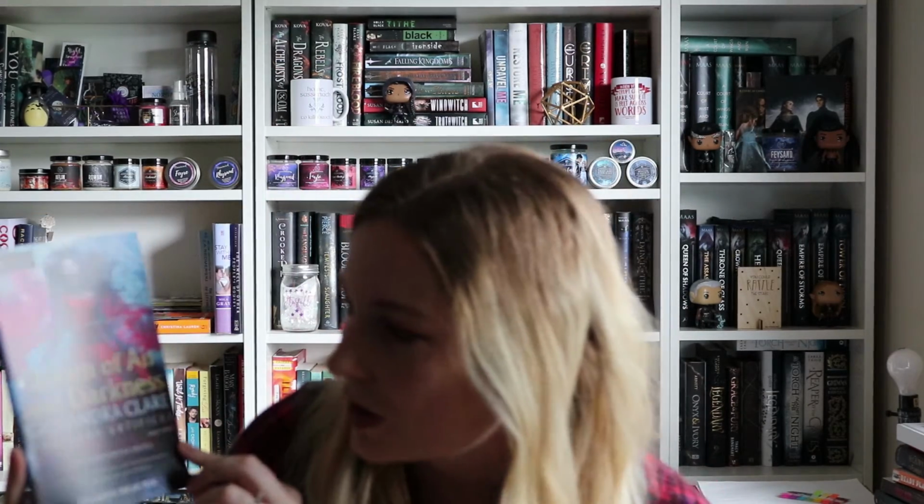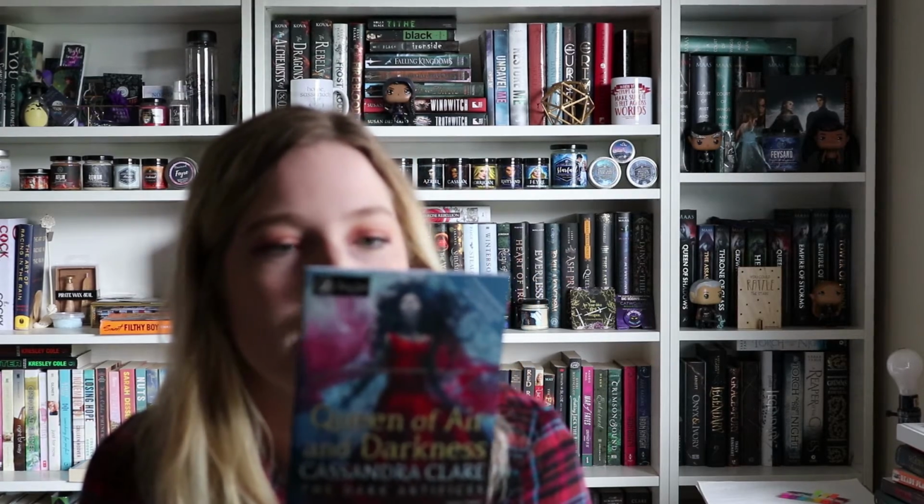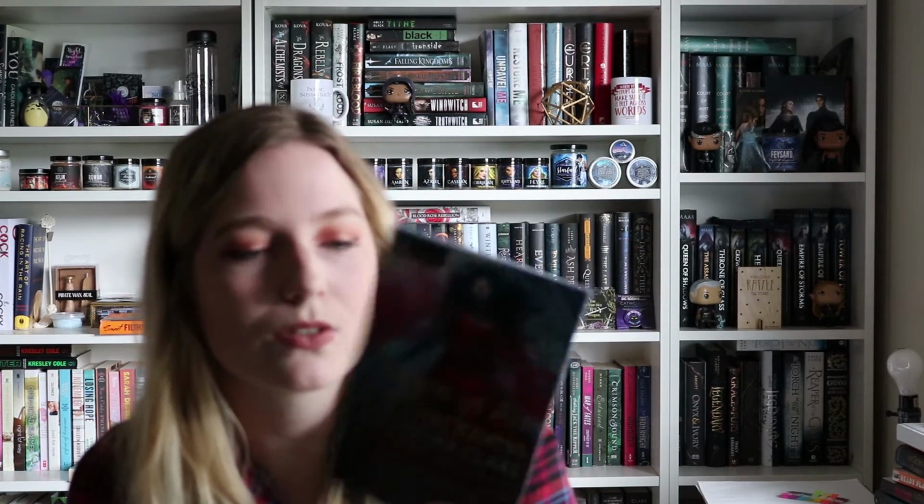And next up is something that I think a lot of Shadowhunters fans will be extremely happy about. It is an exclusive sneak peek of Cassandra Clare's Queen of Air and Darkness, which I think is book 3 in the Dark Artifices series. It's a pretty big sampler, and this is coming out on the 4th of December. It's the final novel in that series, so that's really good.